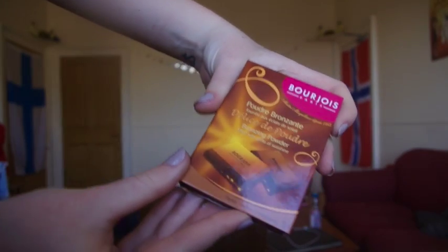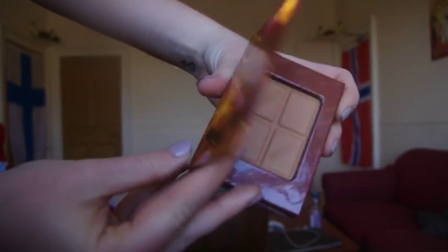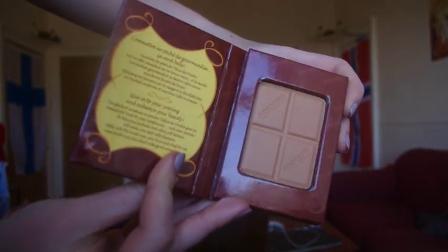Whilst I was at the Bourjois counter, I picked up their bronzer. I'm not even gonna begin to try and pronounce that, but it's the one that looks like chocolate, and it opens up and it's a little book and it's chocolate. I got the lightest shade because the darker one would look crazy on me. Anyway, it's a cute little book, good for traveling and delicious.